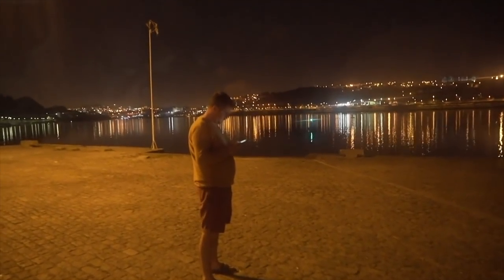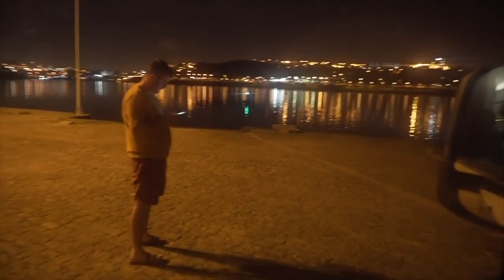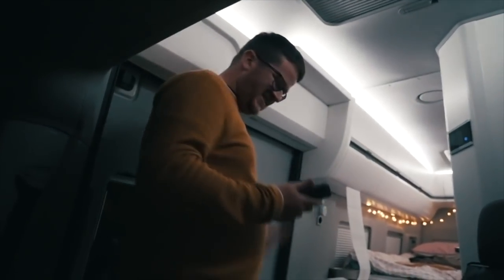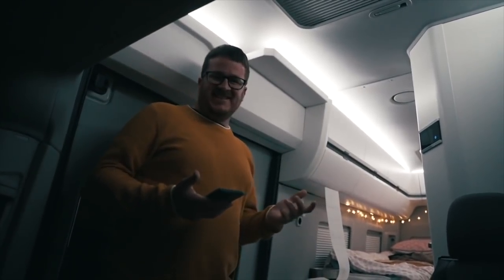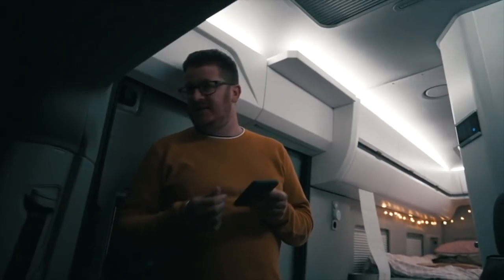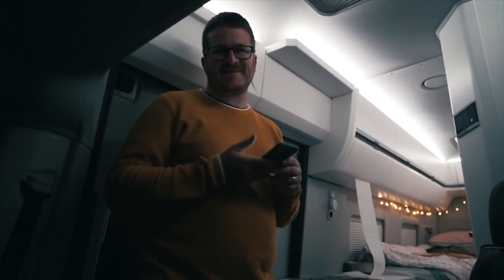John's just trying to check the tide times on his phone, see whether we're going to drown or not. What do you reckon? Well, I'm just looking at the tide times. It's definitely tidal, but no, I don't think it comes up this high. But the watermarks don't look that far away. That's what scares me a bit.